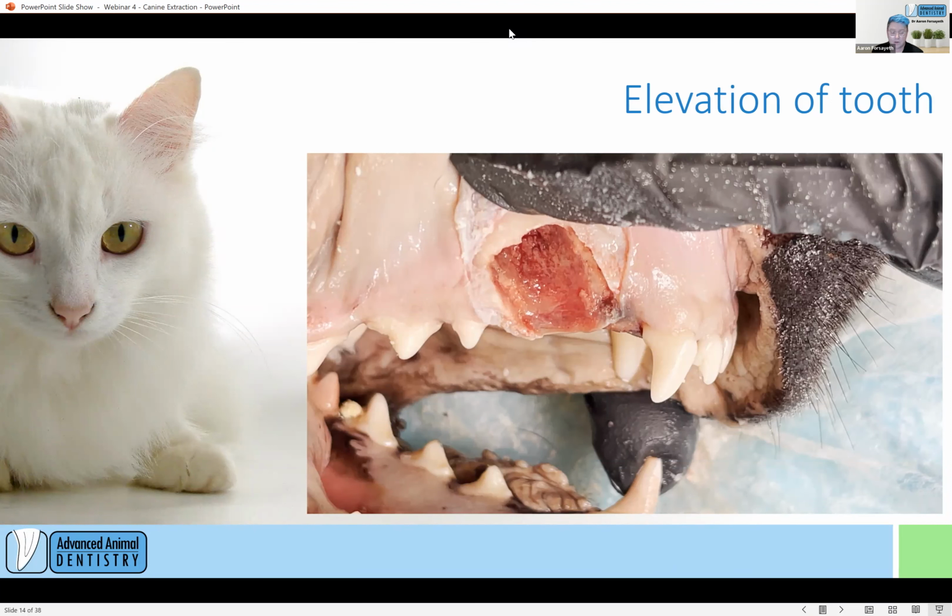With the finesse and technique, they will come out hopefully pretty easily. Yeah, they generally do. And if they don't, when you take off more bone, you will come across those that are ankylosed, especially old cats. Yep. And if you've done all of that and you're not quite there, I don't spend a huge amount of time elevating upper canines if I am not getting some movement relatively quickly, because they really do have sweet spots, these teeth.